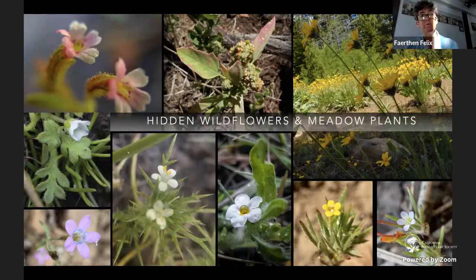You have five species of tiny Navarretia. There's a Plagiobothrys. And these sunflower meadows are kind of fascinating too, because it's not generally just one sunflower. In this picture, I think there's six species of Asteraceae, including Balsamorhiza sagittata and Wyethia mollis, and then several Agoseris and Hypochaeris species. So you kind of have to look close.